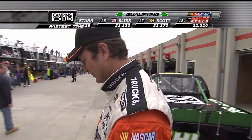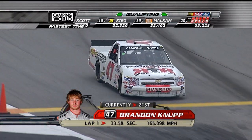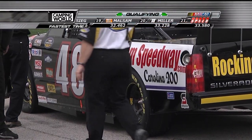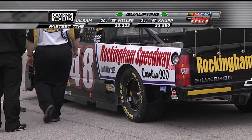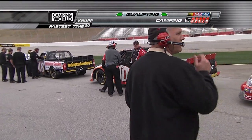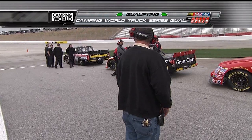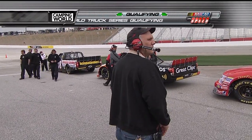Ray? Adam, down on this end, the next truck to go out on the track will be Brian Silas in that 48. You see Rockingham Speedway on there. Of course, the big Carolina 200 coming up on April 19th. And the owner of that truck is Andy Hillenberg, and he just has another job, too. He happens to be the promoter and owner down at Rockingham Speedway. But he is watching for his truck.